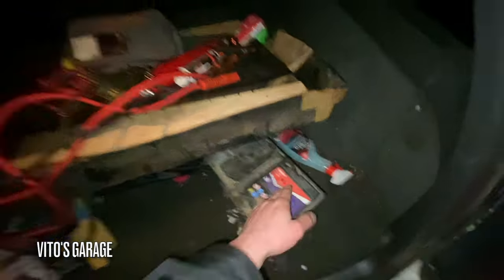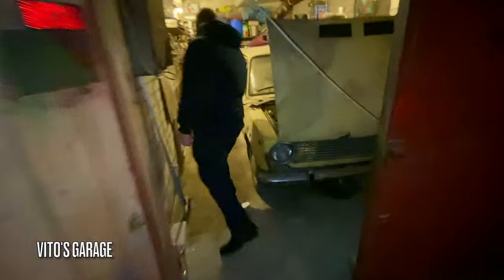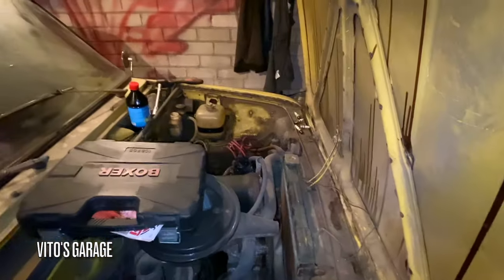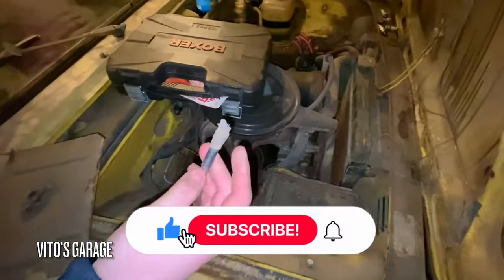Got all the stuff, charged up the battery and tools. We're gonna be working on this machine. Oh, so you've already taken out the spark plugs? Yeah, they're out. And also, this came off, so we need to get a new cable.